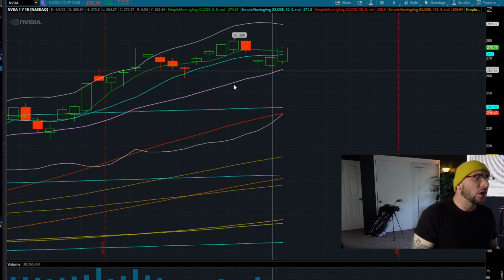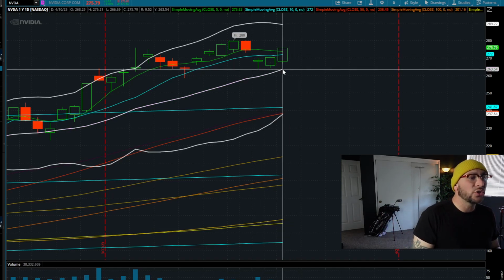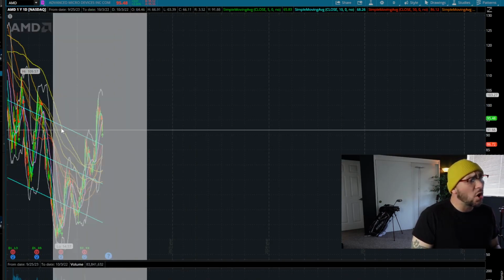Now for me, as long as we're holding this 20-day moving average on a macro picture, I'm going to continue to be long biased here. If we do start to lose the 20-day moving average, then I will start looking for my short opportunities. Other than that, I'll be looking to buy the dip and play the bounces on NVIDIA. Keep NVIDIA on watch. AMD was a strong play today.